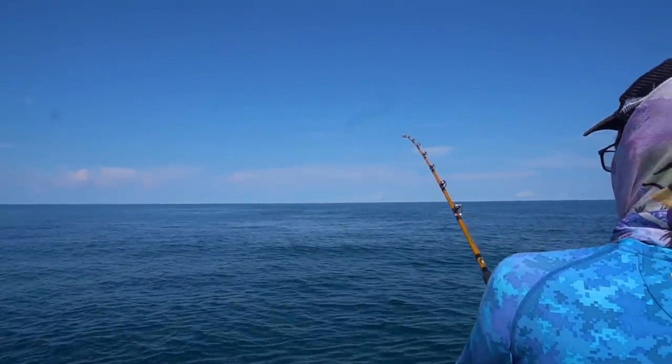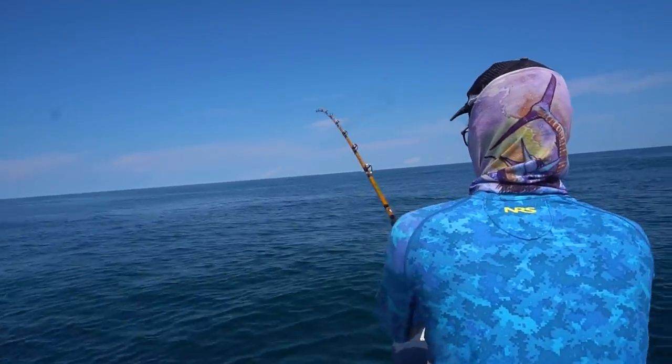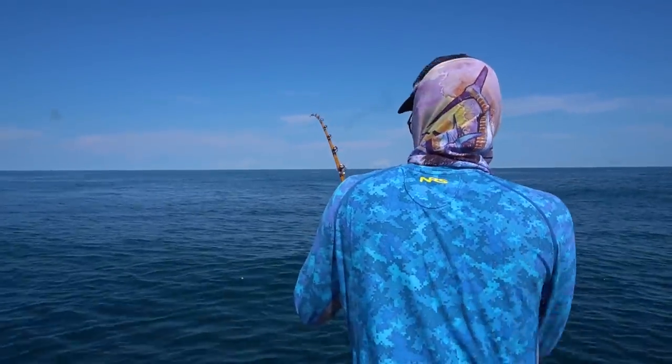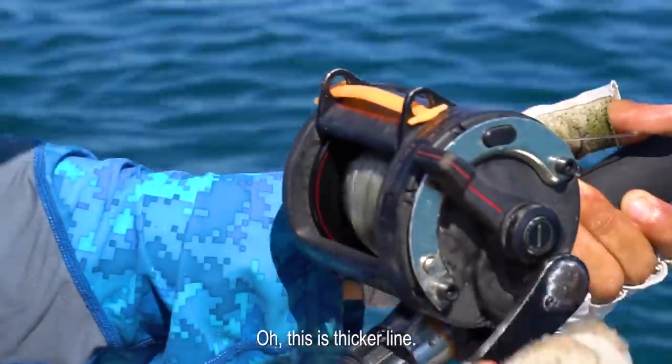Man, she ain't done. Something tells me she's not even close to done. Something tells me we might be here a while. He was fishing for snapper. Yeah, exactly. He did have a decent Jack Crevalle in there, so it can't be... Too light. Can I push it again?